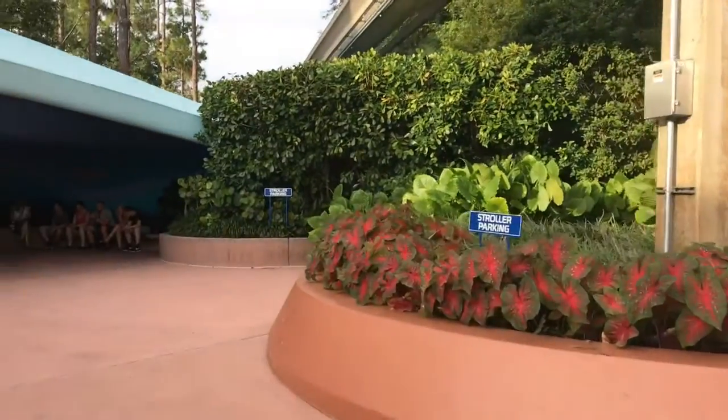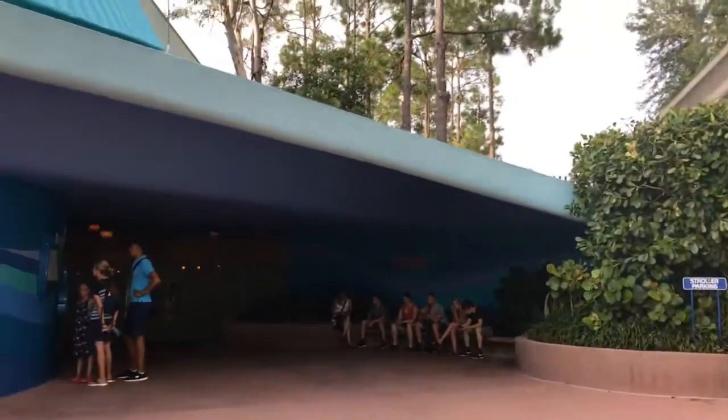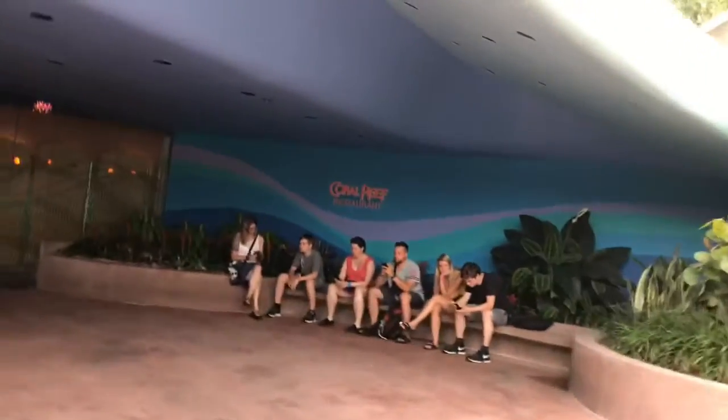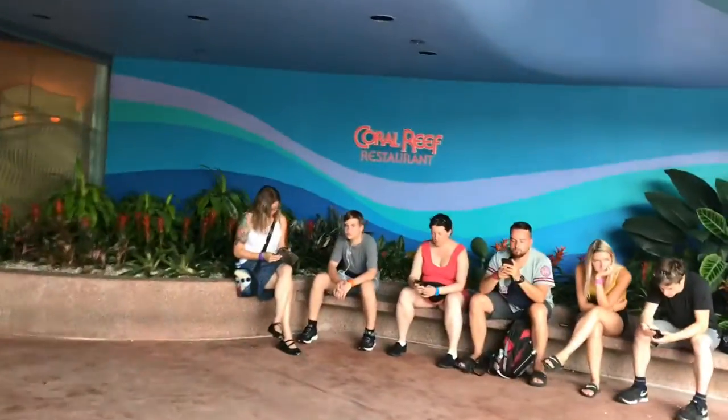So this is the outside headed into it. Again, it's to the right of the Nemo and Friends ride. When we got there, there was not a lot of people waiting. We did get there early, and that was a mistake. So these are the doors we entered. The front glass is super pretty.